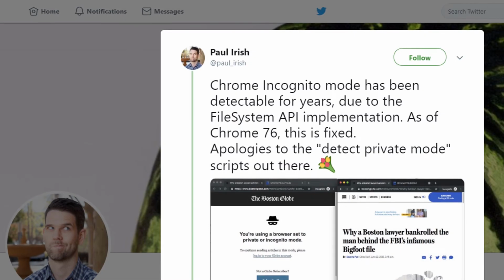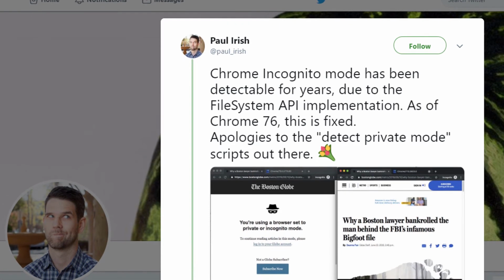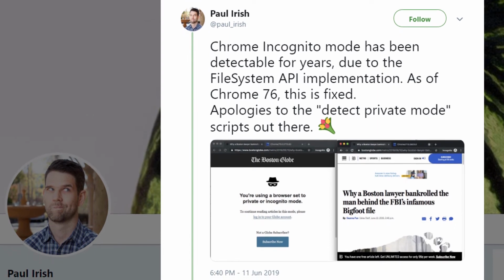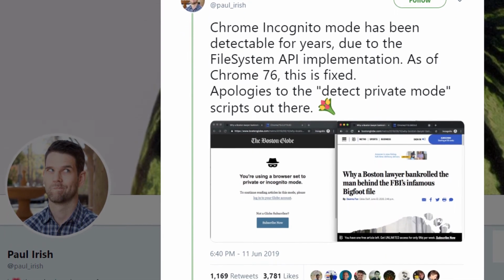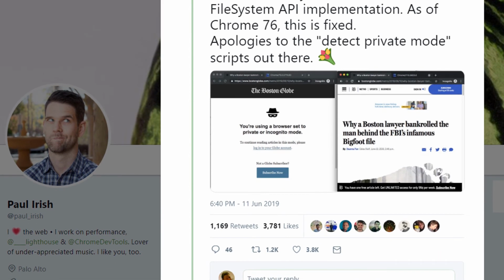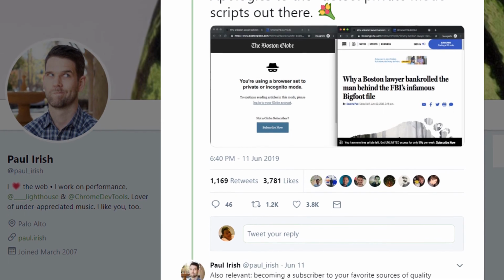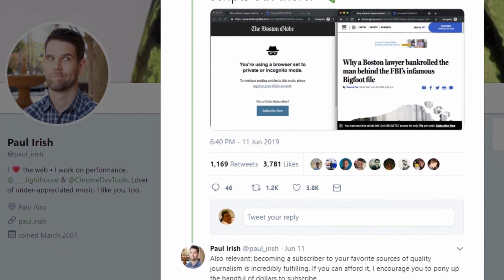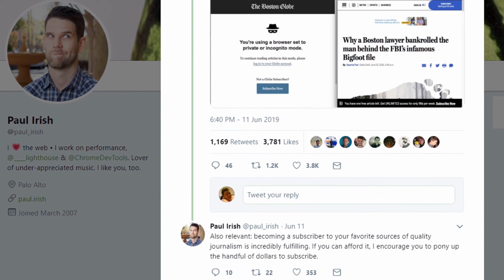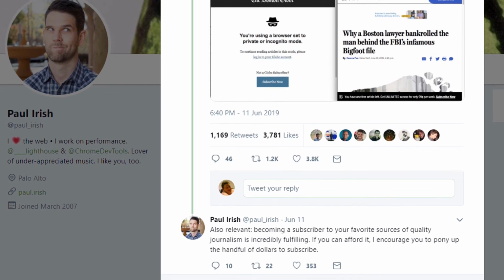Paul Irish, one of the Google developers working on the Lighthouse and Google Chrome projects, made an announcement on Twitter that Chrome 76 will bring a patch that will make incognito mode no longer detectable. Up until now, websites could detect if a visitor used Chrome in private or incognito mode by checking for support of the file system API. Some major portals like New York Times or Boston Globe are using such scripts to prevent people from bypassing their paywall. What changes will this update cause? We'll just have to wait and see.